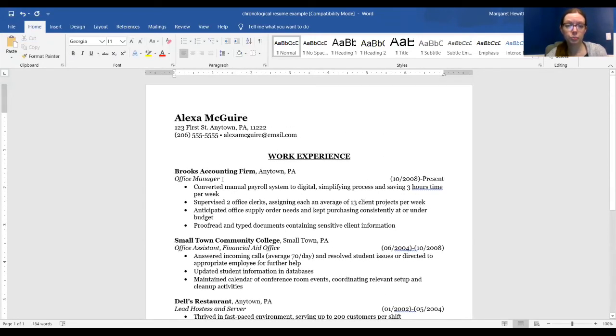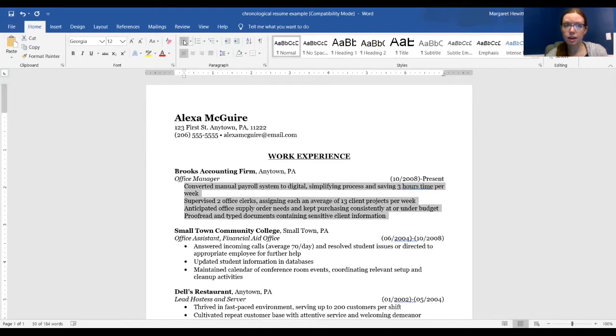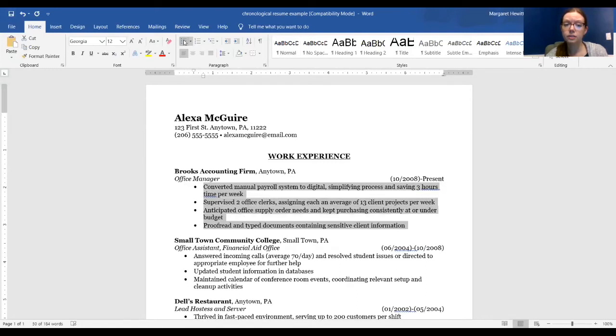To do your bullet points, you simply use this icon here. So you can see we can change that from regular text to bullet points. And by just using the formatting built into Microsoft Word and not a template, you will strengthen your Microsoft Word skills and also not have to worry about any formatting errors later on.